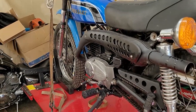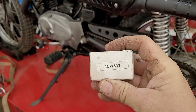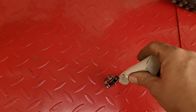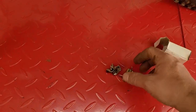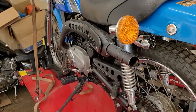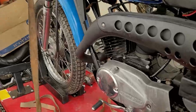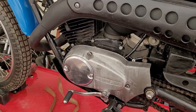Now, one of the things we are going to be doing to this bike is we are going to install this 451311. What is that, Kevin? I will show you. This is points and condenser. So I'm going to show you guys how to properly install and set up points and condenser onto a G5. This will cover everything from KDs, KMs, everything. If it has points, this is going to cover it. I'm going to show you how to set your ignition timing, and this job is not going to take long at all to do.